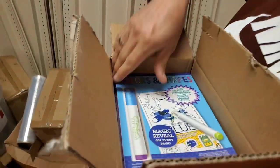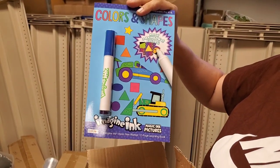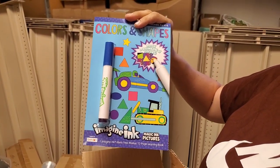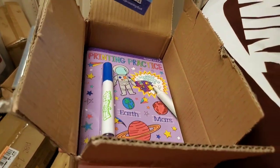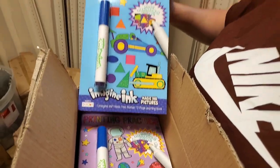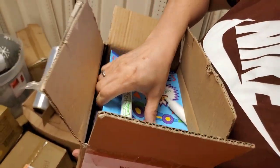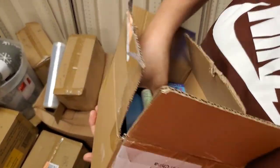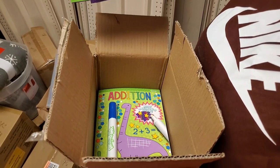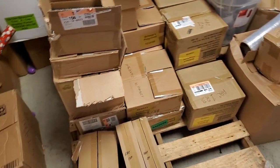There's this here. These are colors and shapes. Oh, this is the Imagine Ink. So we have a bunch of these books, actually, too, where you color with water. They always sell pretty good for us, actually. Printing practice. So this is like learning your shapes. This is learning your writing letters. Let's see if there's a different kind in here. Perfect. Printing practice. Ooh, there's another one. There's a green edition. Yeah. So it's all like learning style. Cool.